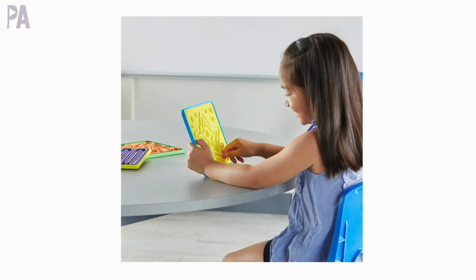It's just one of those kind of timeless pieces that can go on for a while. Hand to Mind is a great company. They have tons and tons and tons of learning-based toys. So also explore some of the other options they have.